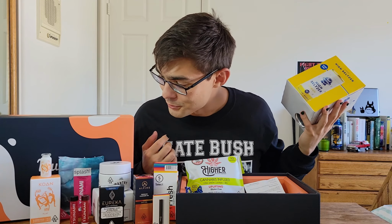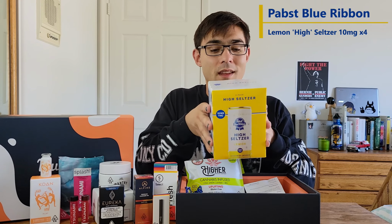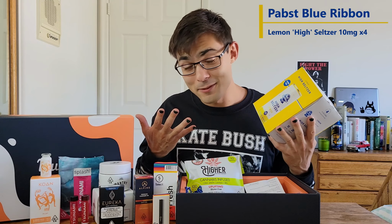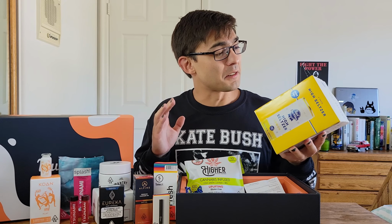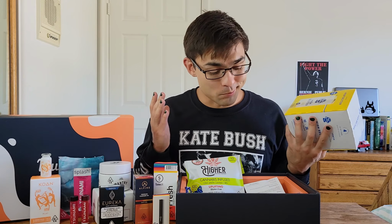My favorite seltzer of all time. Since this, I guess, is a drink-themed box this time. Here's Pabst Blue Ribbon, but this is their high seltzer. It's got 10 milligrams THC instead of 5, which their normal THC seltzer does. This is a 4-pack I got as an add-on through Nugg Club. I really recommend this. It's not an exciting flavor. It's lemon, but that's all it tastes like. There's no weird aftertaste, nothing gross, and it's your standard seltzer. So, can't recommend this one enough.